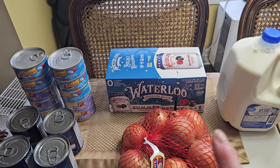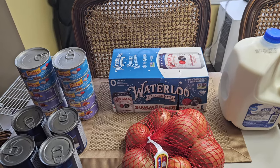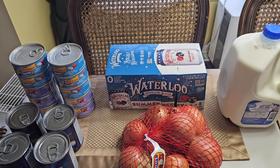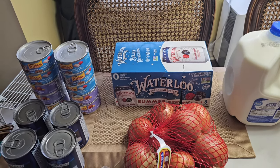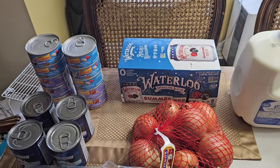So today I picked up some summer berry Waterloo sparkling water. I was leaning towards the strawberry. I really wanted to try that, but I was going to have to wait for it to be delivered. And I'm like, no, I want carbonation now. So got some of that. I actually did open it, and I'm having a can of that right now.